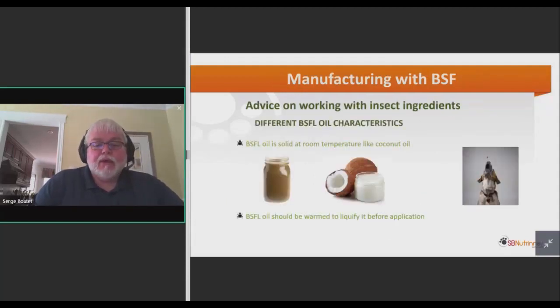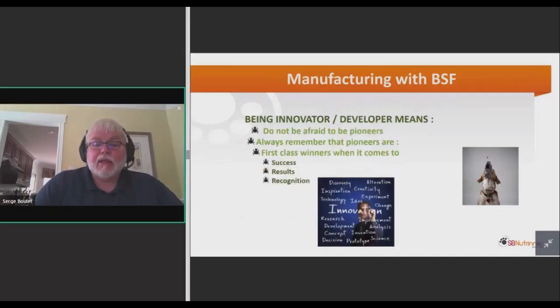Then looking at the oil, as I mentioned before, you have to consider that the black soldier fly larvae oil has the consistency of coconut oil, so it's buttery. But it's been seen by some customers that when the oil is mixed with a vegetable oil, you have to warm it first to liquefy it. When you combine it with a vegetable oil, sunflower or soybean or canola, you'll see that it helps keep it in the liquid state and helps application. So this is the main advice I would suggest for using the oil and the meal.